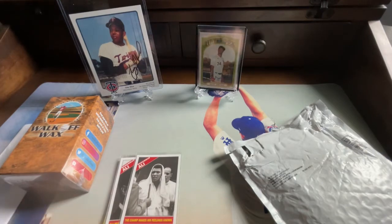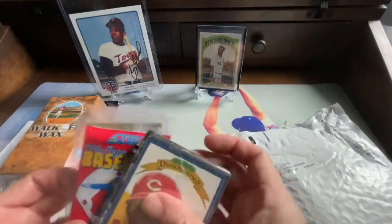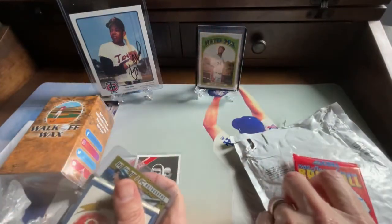You're gonna open the Cuban one first? Let's just get into it. Oh, look at this! You're gonna open this little pack, Leah. That's so awesome. So here we have the pack that he sent. 1988 Score Major League. That's super cool. That's for you, Leah.